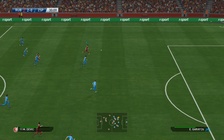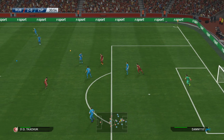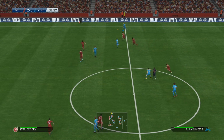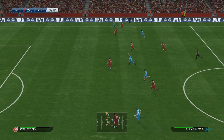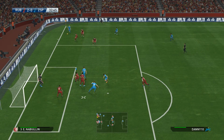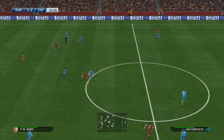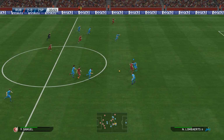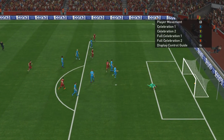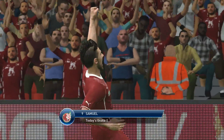Now the pass. He's got through. Off. Pumps it into the area. Brings it forward, passes it through. It's got through to him. He's had a shot! They are rampant! And surely that settles it!